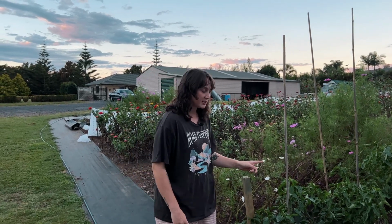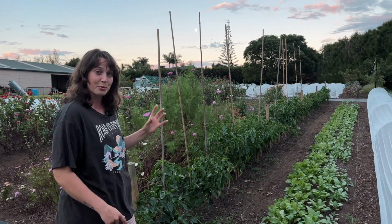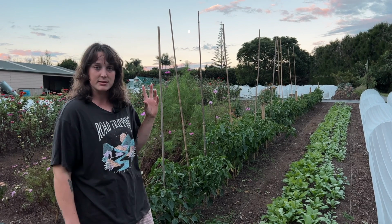While we're here, quick mention to the peppers. They're doing really well. They've recovered well after the storm. We lost a few peppers. They had a bit of wind burn. They're selling quite well at the markets now.